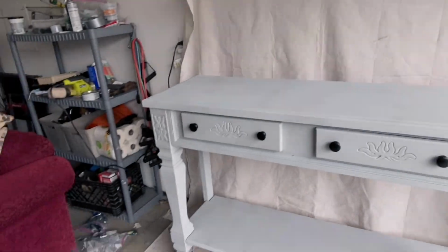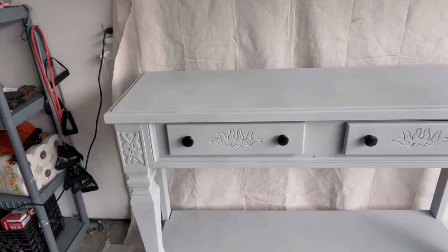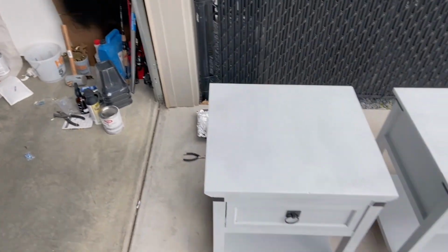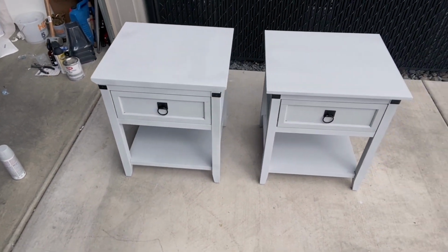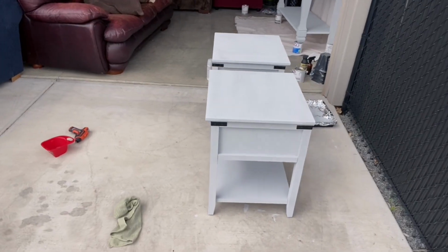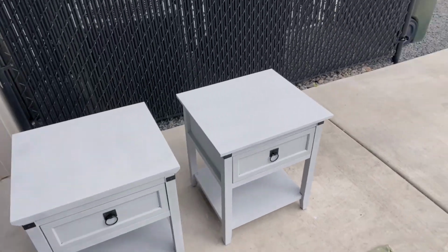So the hardware is on. Look at that. Looks good, all put together. And then the end tables. The end tables actually are surprising to me. I thought those were not gonna look good when they were all finished. They actually look really nice. I'm happy about those. There they are. Okay, so now it's time to get them listed, and then I will throw them up on Facebook Marketplace and see what we get.